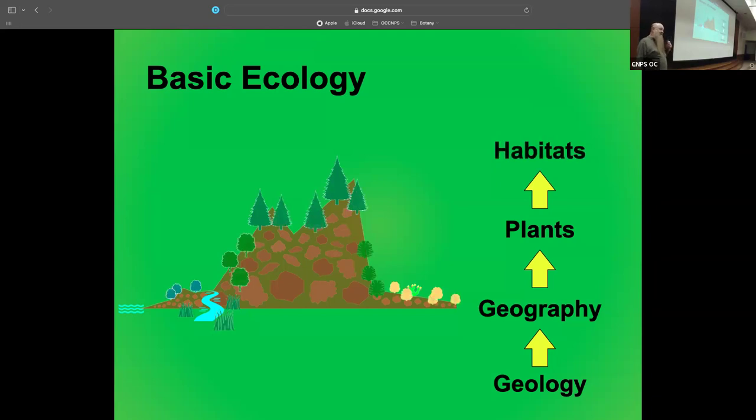Look at that. You want to live there? Nice. And then that provides places for all other life forms to live. So if you study any aspect of outdoor biology, you need to start with all of these things. And that's why biologists take all of these classes. So we have some great background.